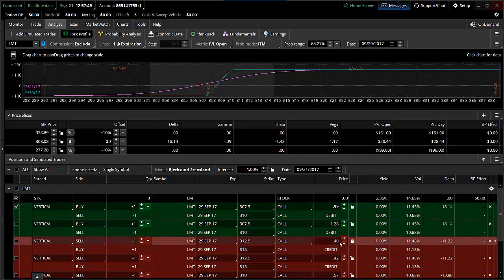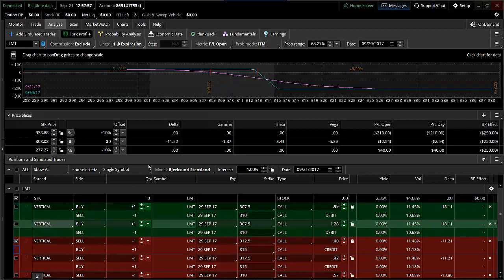we sold a bear call credit spread. So we sold the 312.5, 315 bear call credit spread and sold that at a 40 cents credit. Okay, so that's the credit spread, what it looks like here. Short the 312.5, long the 315, $2.50 wide.